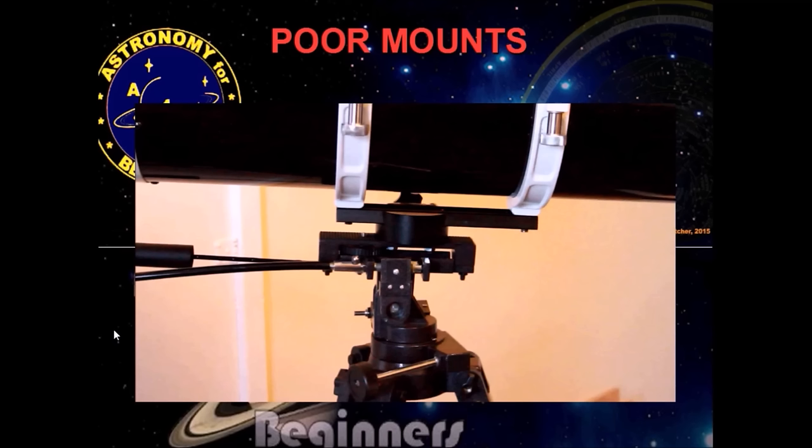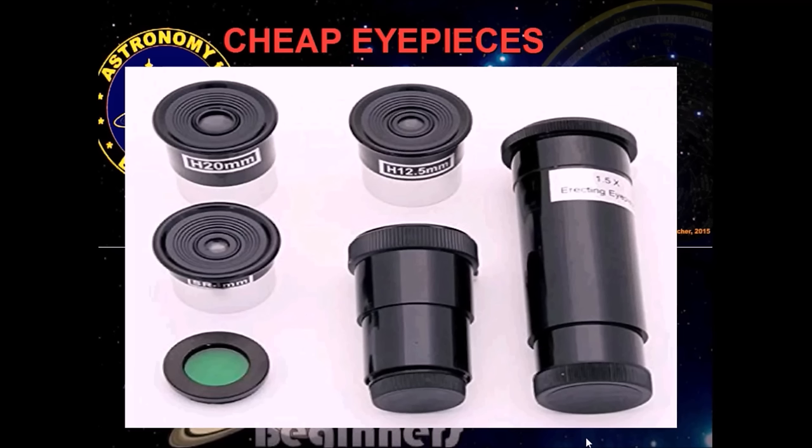One thing I have noticed is that you'll sometimes find a good mount, but the telescope mounted on it is far too heavy for the mount. So again, avoid a telescope package that has a basic mount with a huge telescope fitted on it. It'll be too much weight for that mount. Don't fall into this category thinking, oh, I've got a big telescope. It might be a good telescope, but if the mount is poor, you are not going to get good views, believe me. So now we're going to move on to cheap eyepieces.